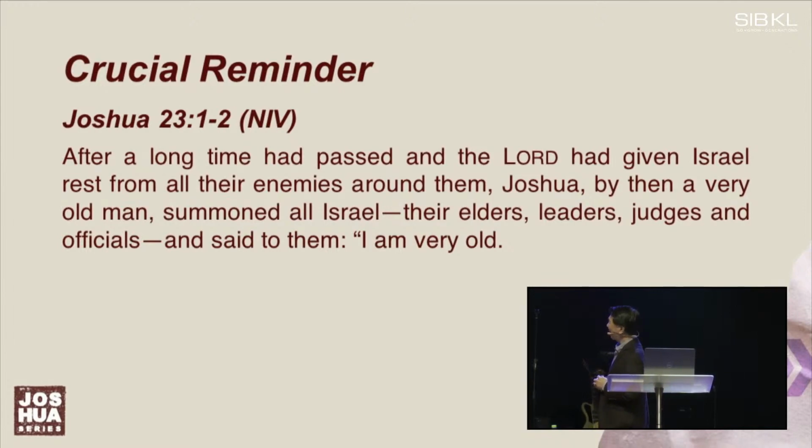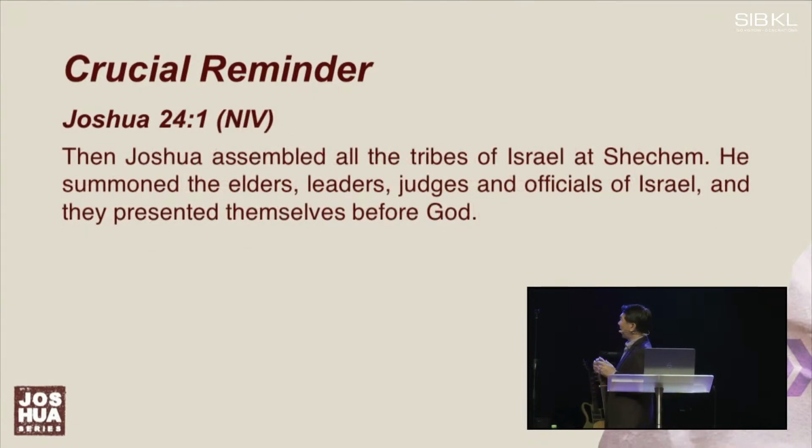After a long time had passed and the Lord had given Israel rest from all their enemies around them, Joshua, by then a very old man, summoned all Israel, their elders, leaders, judges, and officials, and said to them, I am very old. One more verse, chapter 24, verse 1: Then Joshua assembled all the tribes of Israel at Shechem. He summoned the elders, leaders, judges, and officials of Israel, and they presented themselves before God.